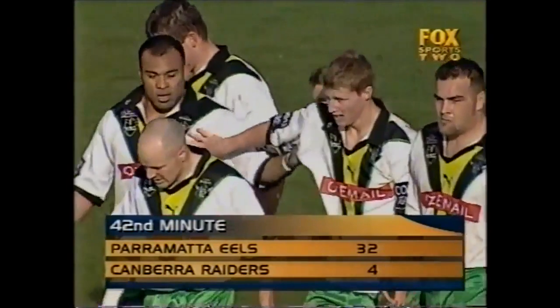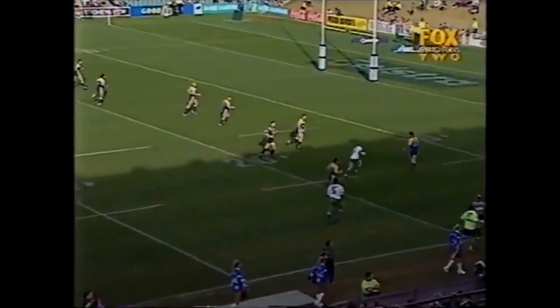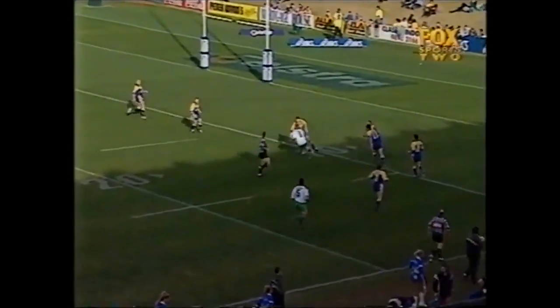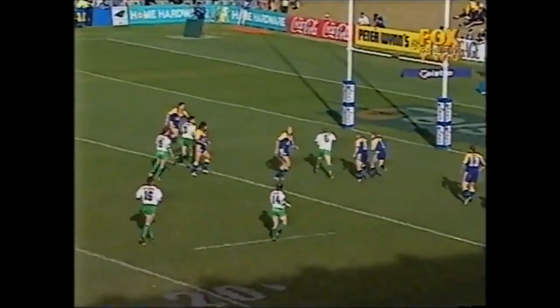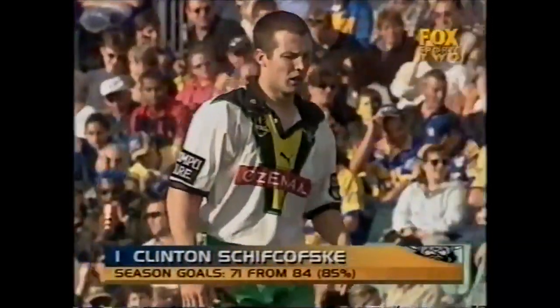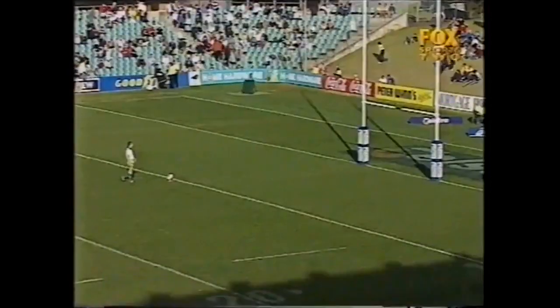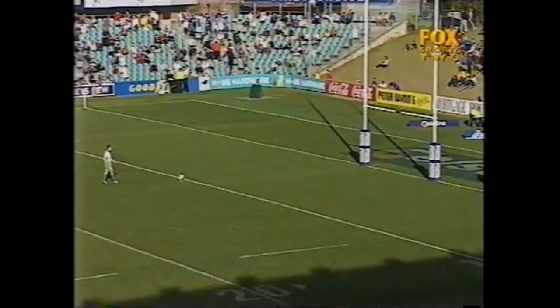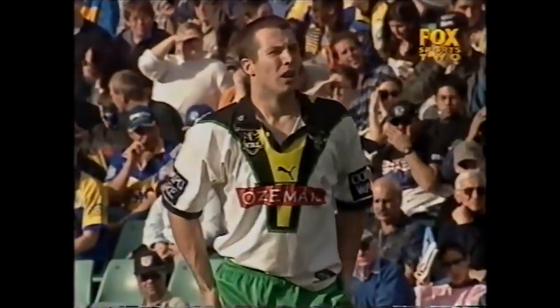32-4. And we profiled this player at the start of the game, and we need to see a lot more of the Brett Finches of the world. Quick tap there, catching the Parramatta Eels basically offside. Hindmarsh saying, stay away from him. He palms off Brad Drew, scores the try. Right in front for Clinton Schifowski. Outstanding year once again with the boot and in general play for the former Crusher and former Eel.